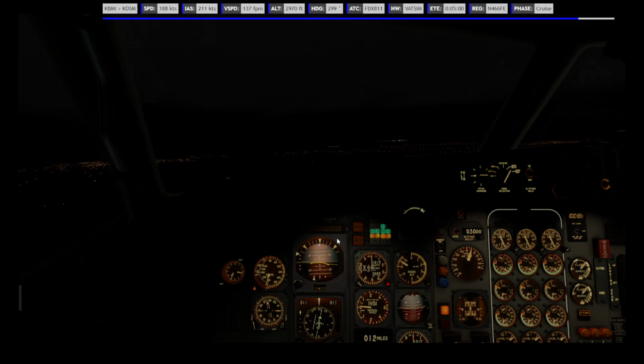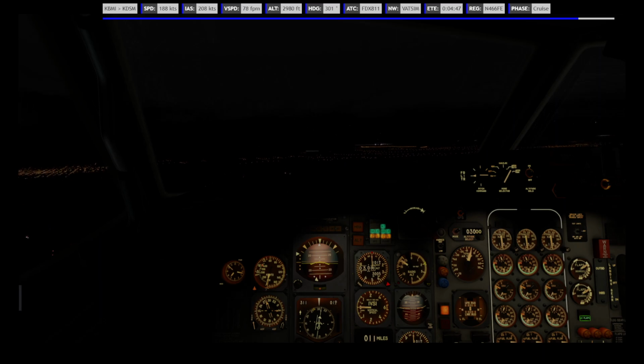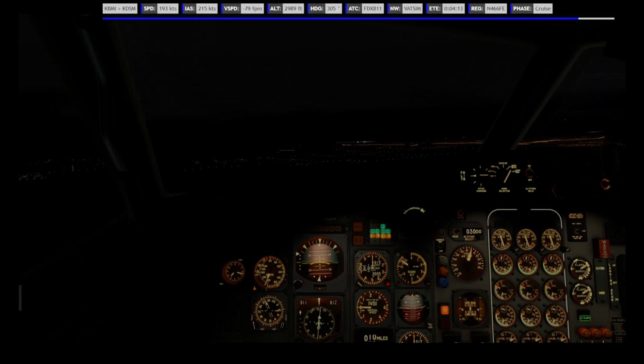Okay, we've got the airfield in sight. Des Moines traffic, FedEx 811, 11-mile final, 431. Roger, cleared to land, FedEx 811. Here, folks. They weren't kidding. See the airplane's autopilot. This ought to be fun when we take over.